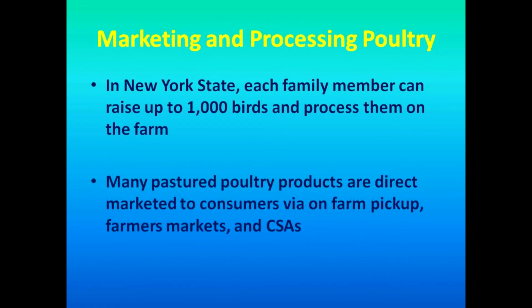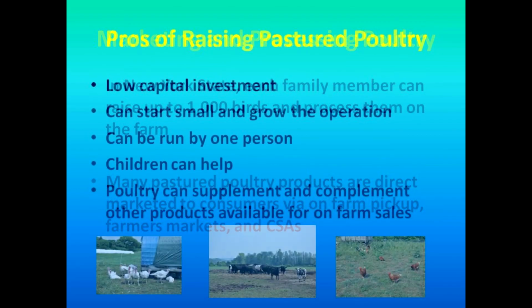Once you've raised these birds, now you have to find a way to process them and market them to consumers. In New York State, you can process up to 1,000 birds per year per family member on each farm. And then you can market them in a variety of ways, either having the customers come to the farm or through farmers markets or community supported agriculture.